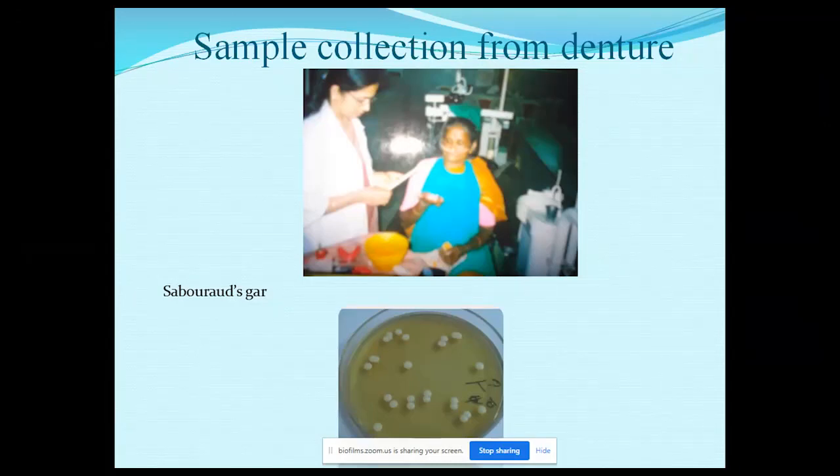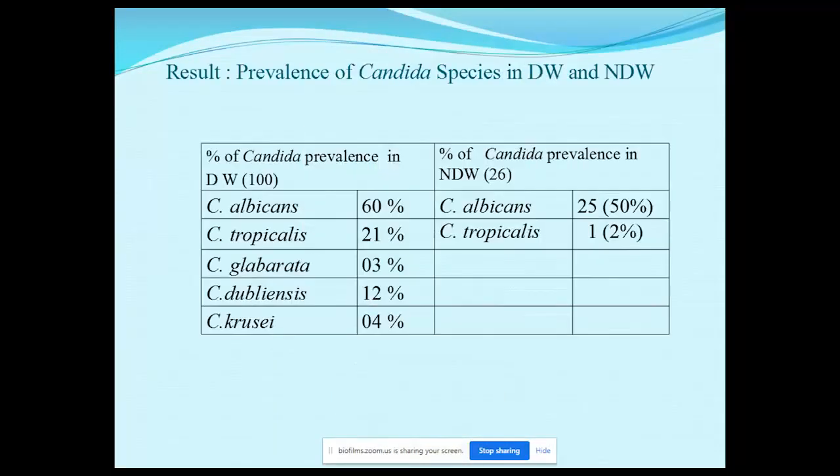Now the sample collection was done from denture wearers who had been wearing it for a minimum of 1 year, and we grew it on Sabouraud agar. It was well isolated. For the denture, the palatal, tissue-facing surface of the denture was swabbed and grown on Sabouraud's agar. And equally, we took palatal surface swabs from non-denture wearers just to have a comparison.